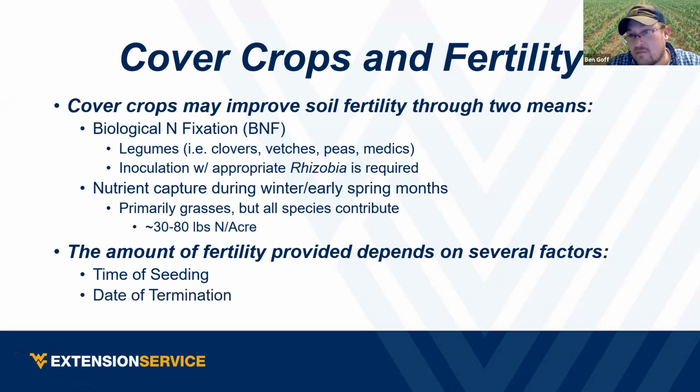On the other side of that is when you're going to terminate that cover crop, when you're going to kill it. The later in the season you go, the more nitrogen you're going to get captured and fixed. But you don't want to go too late, where you start interfering with your cash crop. Cover crops are all about complementing those cash crops, you never want to take away from them. So that's a big one.